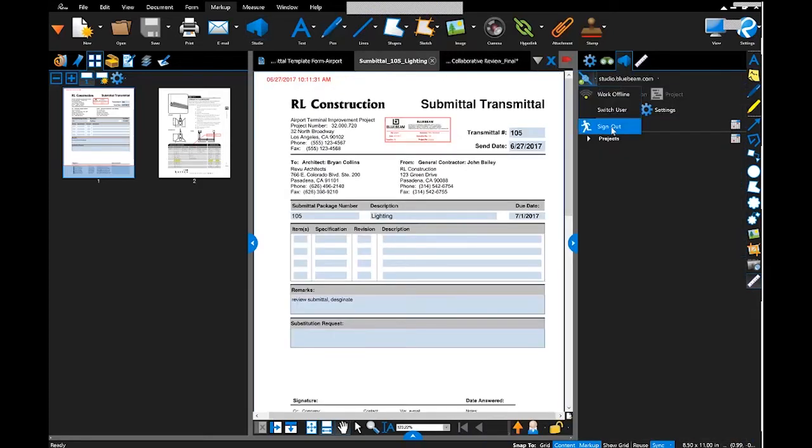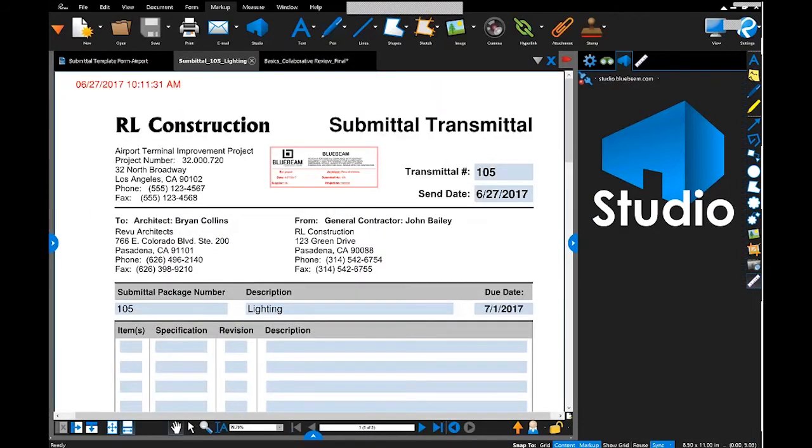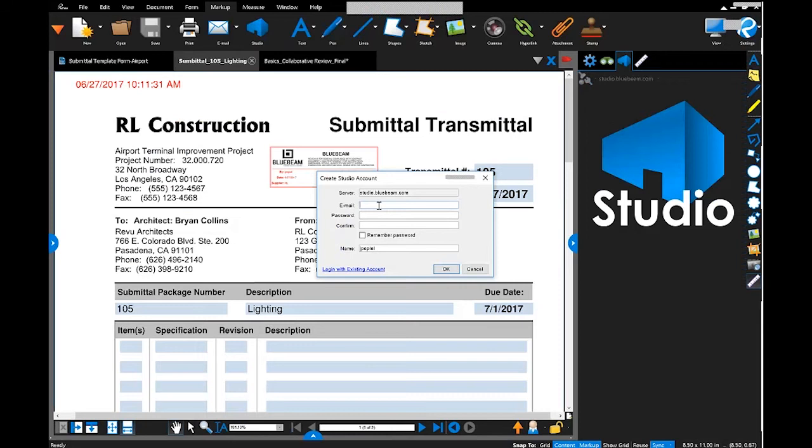And if you've never joined Studio before, you'll notice that the Studio panel opens up on the right-hand side. There's a red plug here that lets me know that I'm actually not connected to Studio yet. So if it's the first time you've ever logged into a Studio session, you'll want to click on that red plug. And if you don't have an account and you've never used it before, you'll want to click on the Create Account button. We're not going to ask you for your credit card or anything like that. All you need is just an email address and a password.